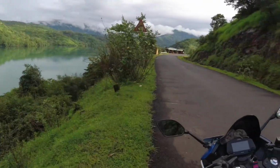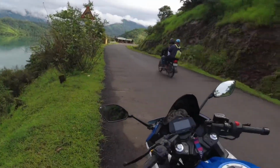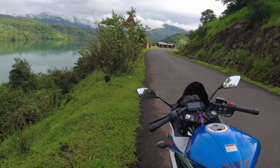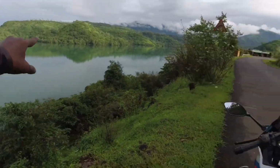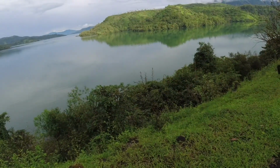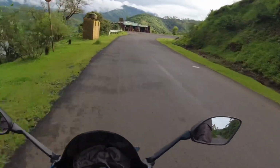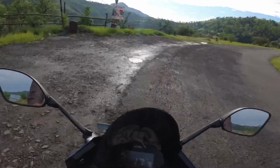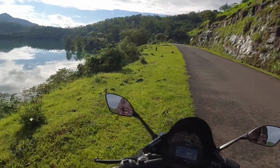So this backwater is accompanying us through this ghat. Earlier those hotels were not there. So at that time you were actually able to capture this whole panoramic view. Basically it flows like this, and at that point it used to give a very beautiful viewpoint. And here you go. So from this point onwards, the road is so much better.